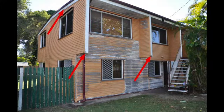A small bit of rot on a balustrade near the wall could indicate rot through the framing or the wall. The same with things like termite damage and stuff like that. So just be very vigilant.